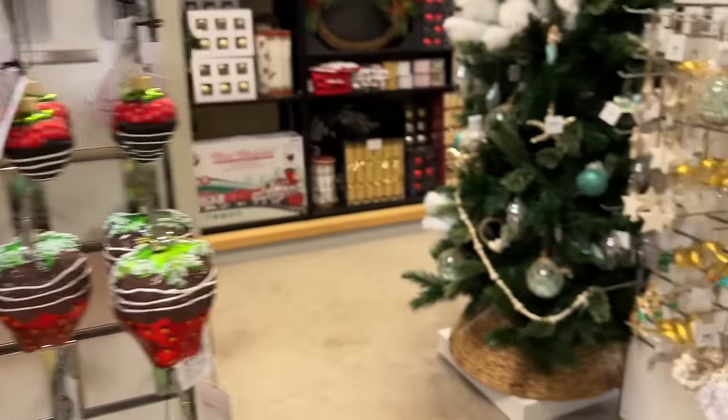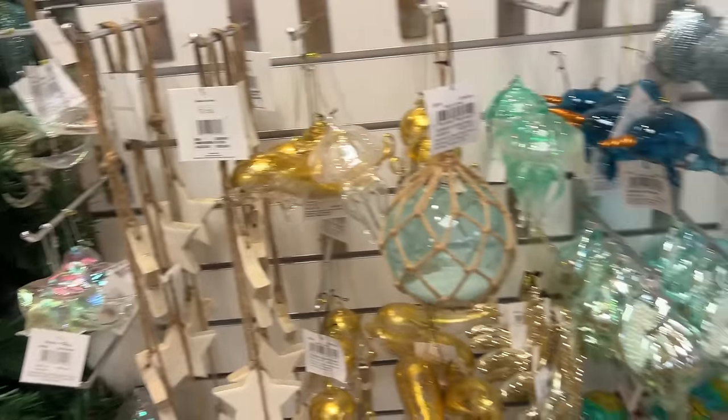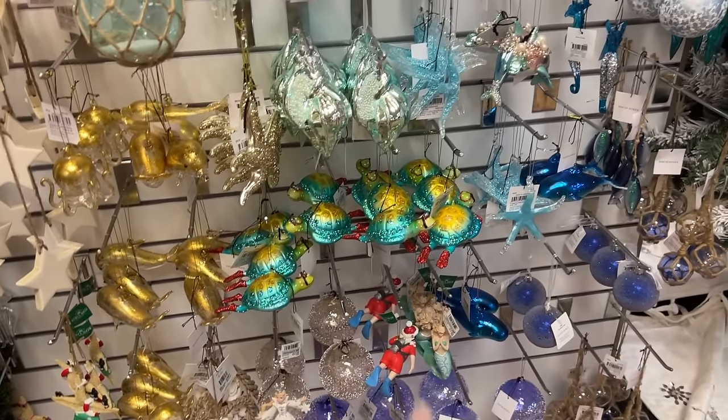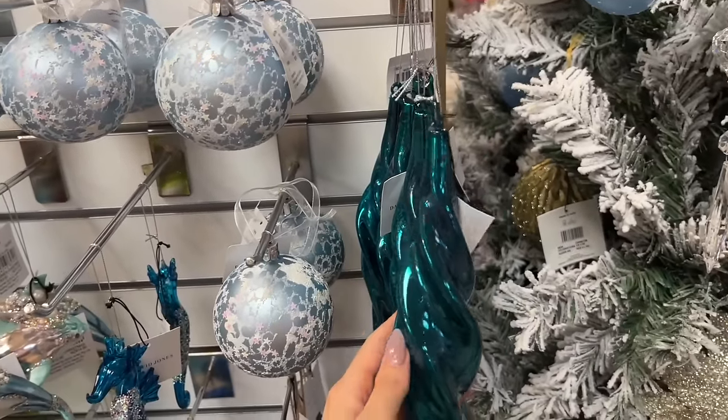Also, I just got a text message from Chris telling me to get the garland. Problem is, he doesn't know how much it is. So I'm going to break that to him now, and then we will look over the aquatic section of Christmas baubles.